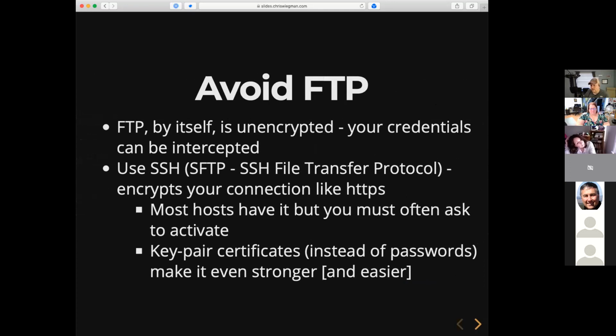We still have it available to you on WP Engine. You can get it on Bluehost, Kinsta. Most of these sites have FTP. It's file transfer protocol. It works. It does the job, but it's insecure.